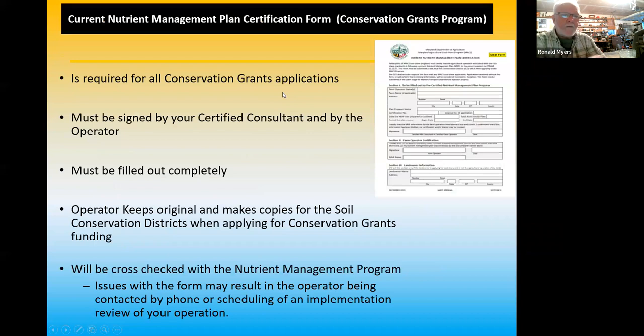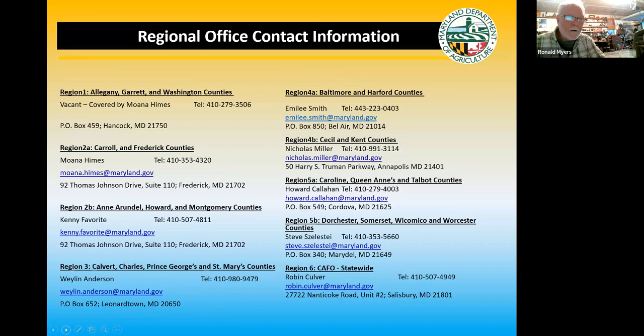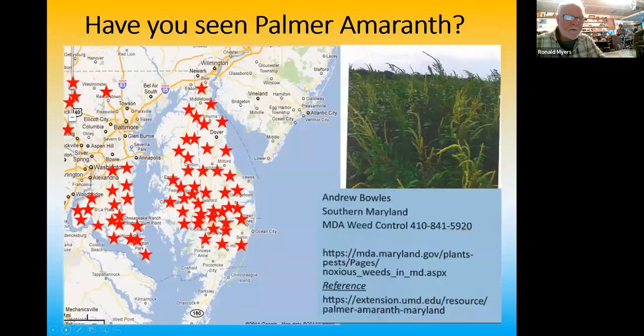A lot of the conservation grants that come through cost share programs with NRCS and Soil Conservation District require that you have an up-to-date nutrient management plan. You need to fill out this supplemental form that goes along with those. This also goes for the cover crop program now. You need to have an updated nutrient management plan and fill out this form for the cover crop program, so keep that in mind if you're in it, which is kind of new this year. There's all your different contacts from the nutrient management office.